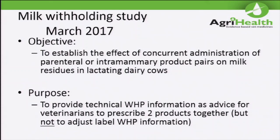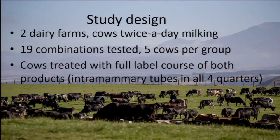So AgriHealth undertook a study to generate some information that would help vets to be able to determine what the effect is on the milk residues of product pairs used to treat animals concurrently. This information was generated not to change anything on the label from a registration perspective, so it was merely technical data.